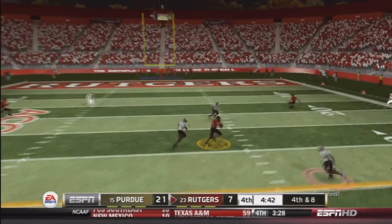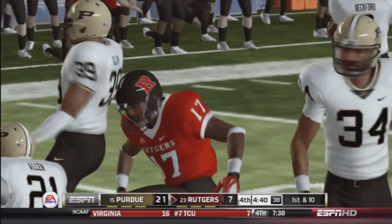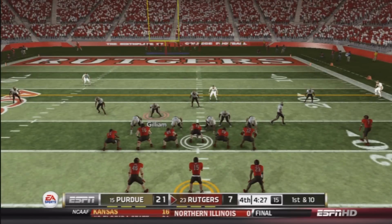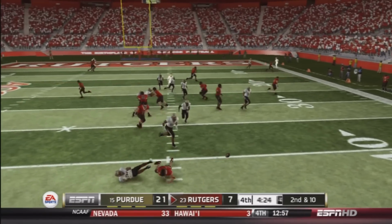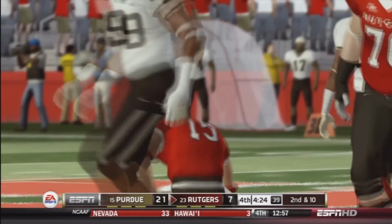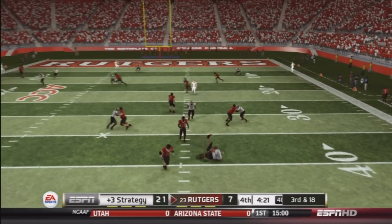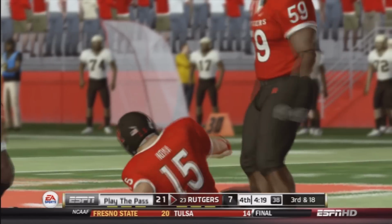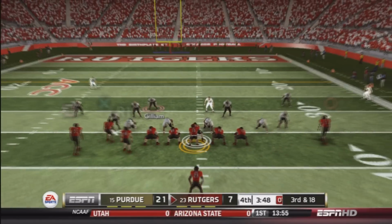Drops back to pass. Quick pass. And he's tackled around the 28-yard line. The defense got some pressure and forced a bad pass. And they bring him down for a sack on the play. They get to the quarterback and end that play before it even got started.